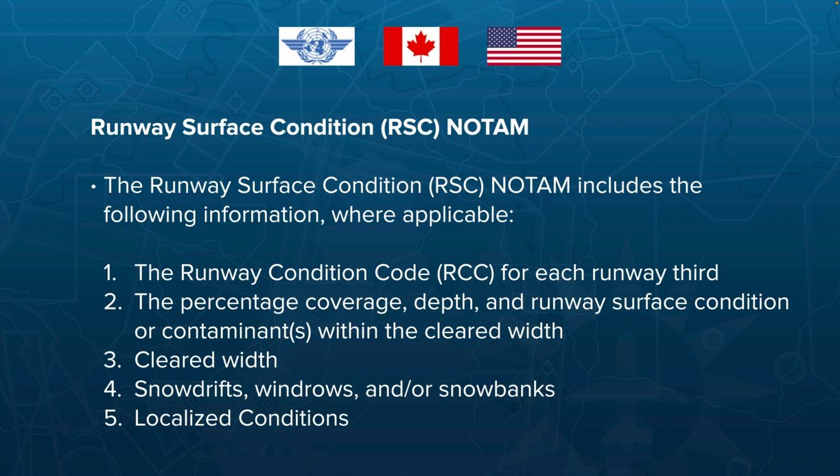So the NOTAM will include the runway condition code for each third of the runway, the 6, 6, and 6, 6 being the highest the runway surface condition can be, then 5, 4, 3, 2, 1. It deteriorates in that order. And 6 is perfectly dry, so we saw that Regina, even though it was snowing, the runway condition was good. So if you had to take that into consideration for your high-performance aircraft, that would be that.